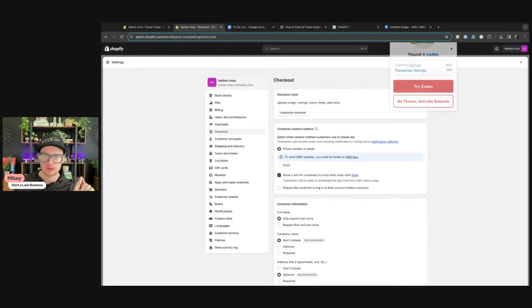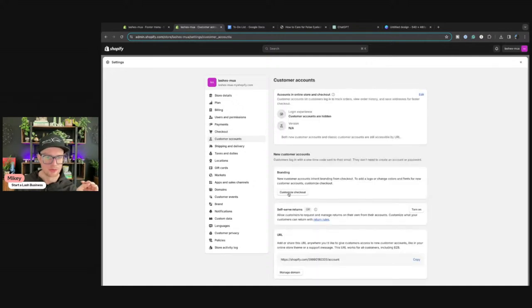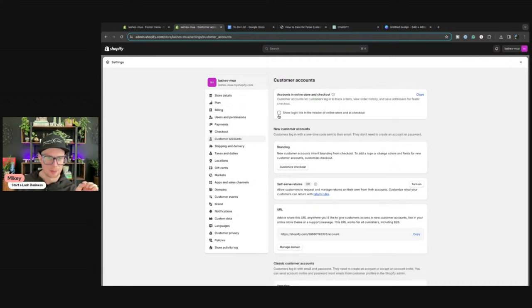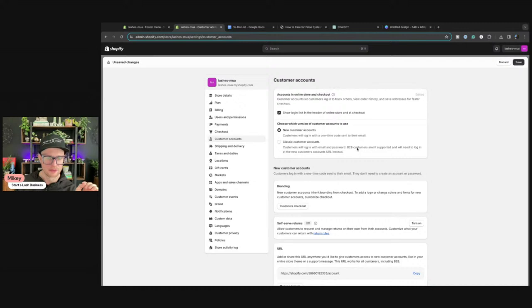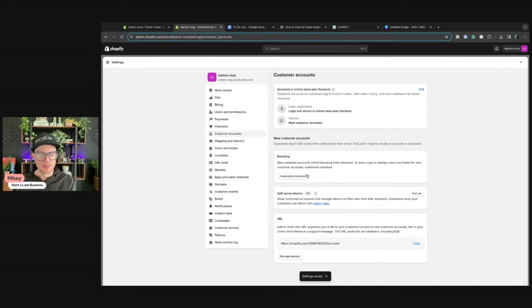Customer accounts. We are going to use, let's see here, login experience. Customer accounts are hidden. I would say login link, new customer accounts, one-time code sent to their email. Very easy. The Shopify new customer accounts is pretty nice. Branding, we're going to have to set up branding. Self-serve returns, I keep off. It depends on the type of products.